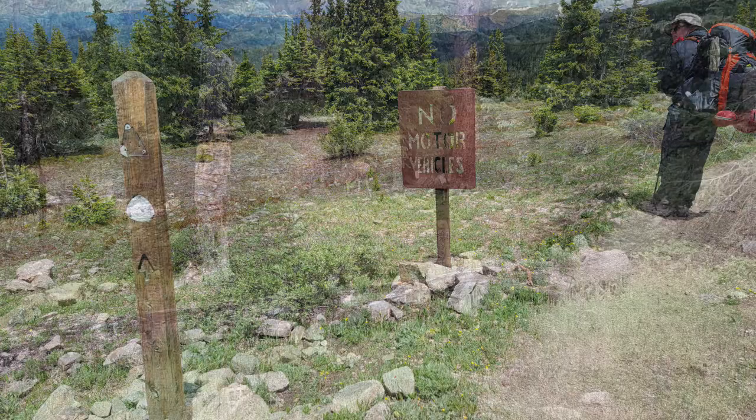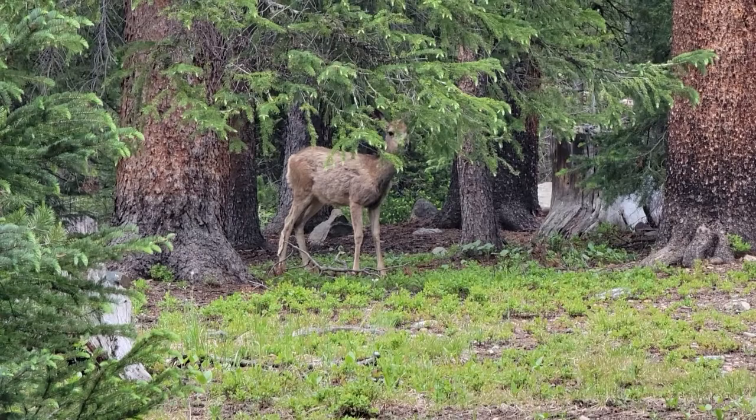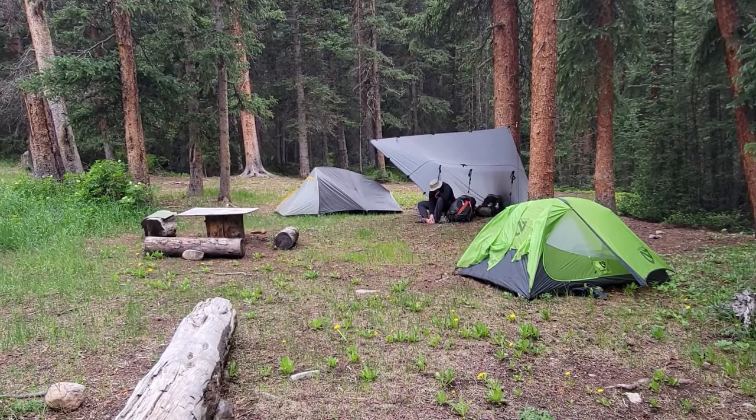There's a deer sneaking up on us. Doesn't seem to be bothered by us at all. Alright, how's this for a camp tonight? And you know what? It's not even raining. Maybe we can get our stuff to dry out a little bit.